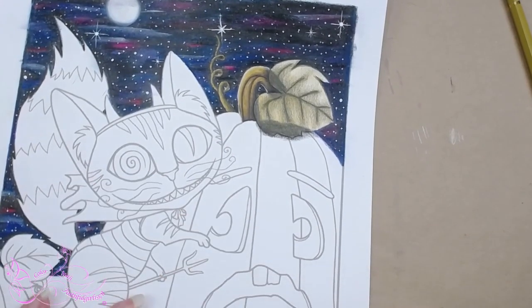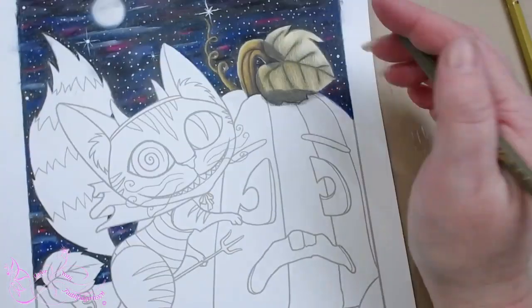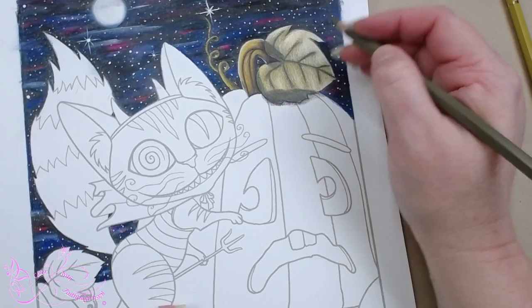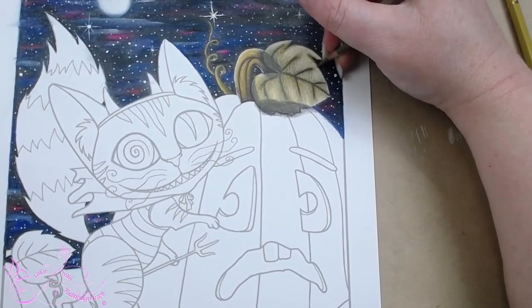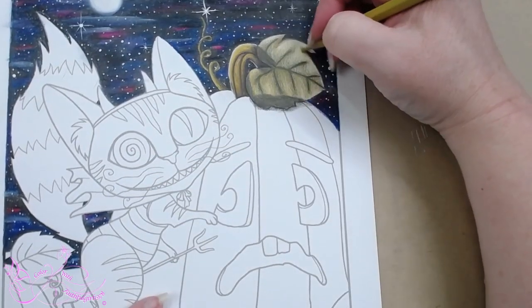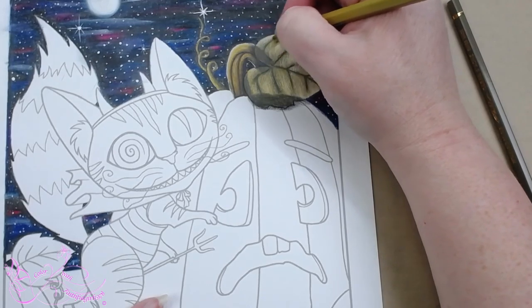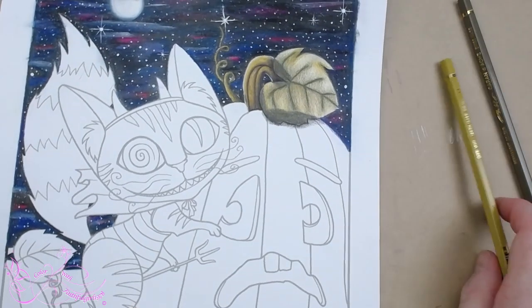So we've got olive brown, blending that out, and then the green ochre. So that's a base of what we're going to be doing.